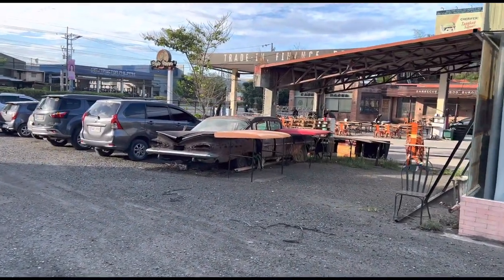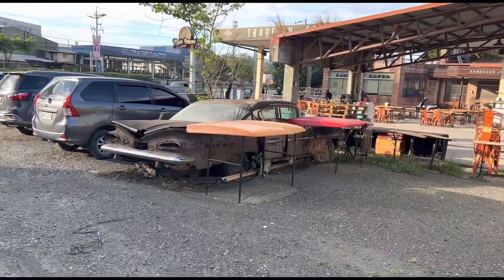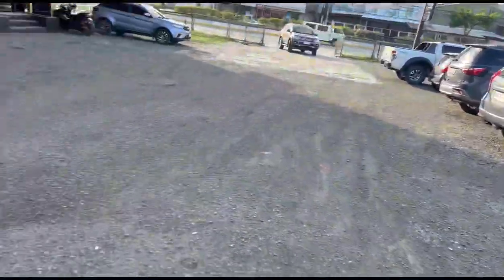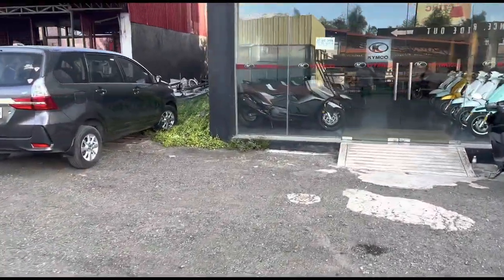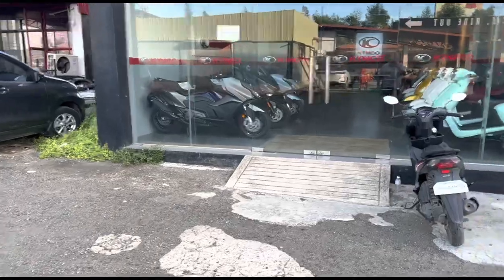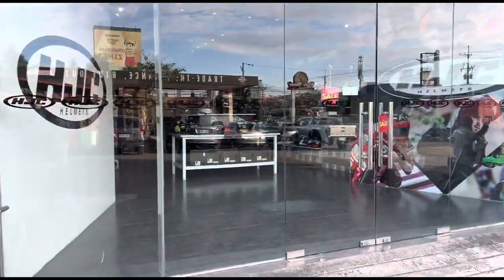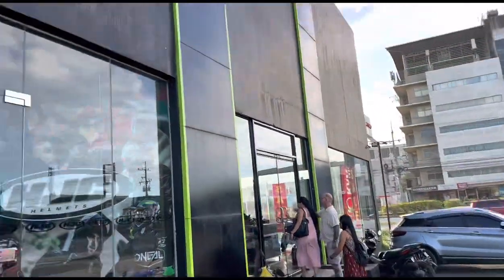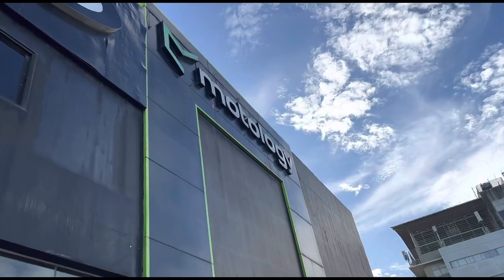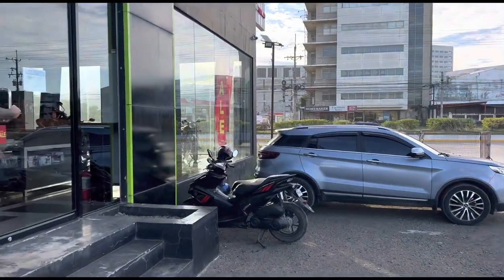Welcome back, viewers. There, look at what I found over here. Rusting away, a 59 Bel Air. Very nice. And over here, we've got Kymco, Taiwanese brand. So they're all the scooters in there. And we've got some helmets over in there, HJC. And then we're gonna head into Motoology. So let's have a look in here and see what sort of bikes they've got in here.